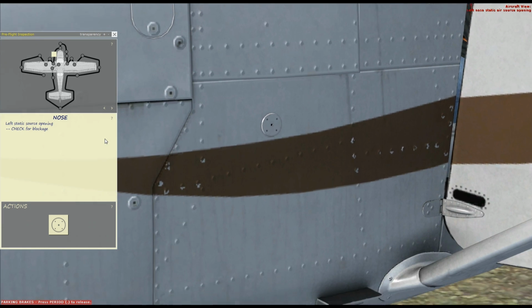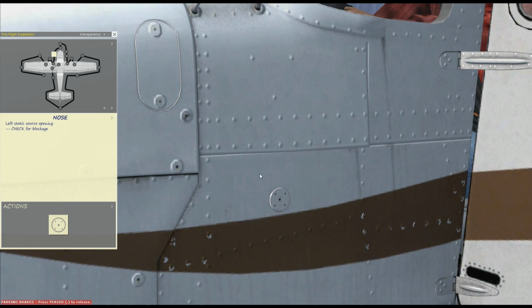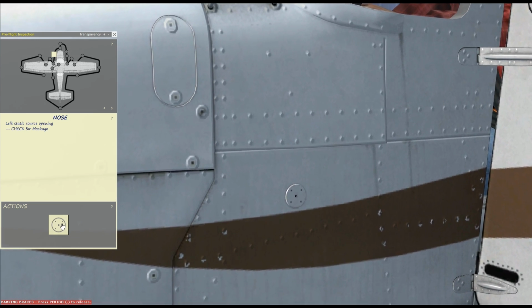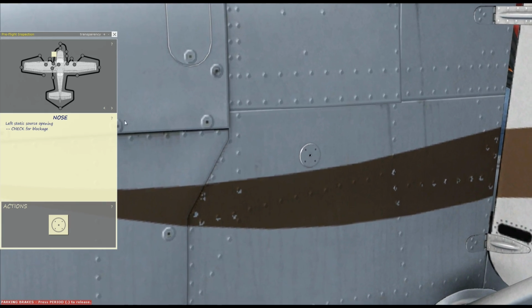There's a few little points around the plane you can check. This is our static source opening. I believe if you click on that it clears any blockages, but it appears to be fine. So we'll move on.